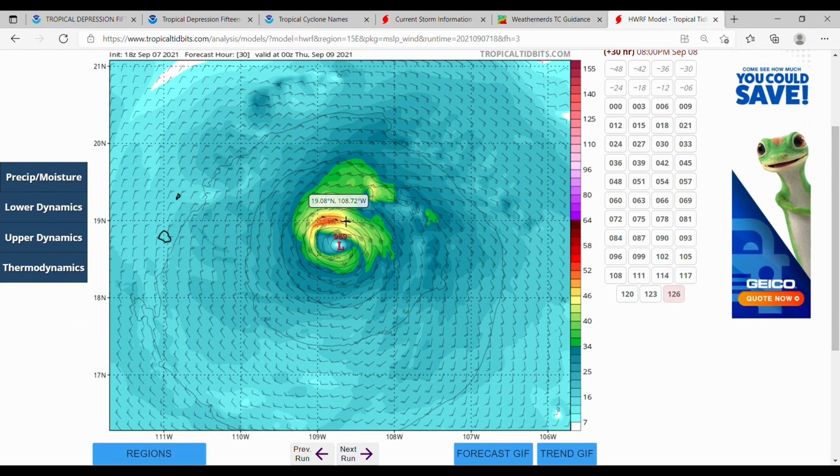So what do you think is going to happen with this storm? Do you think we see another hurricane in the East Pacific? Do you think that Baja California will be impacted by this storm? Comment in the comment section down below.